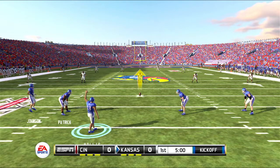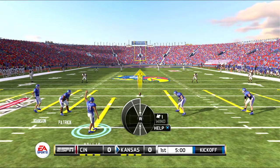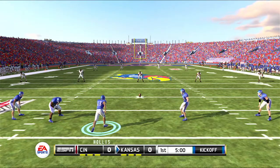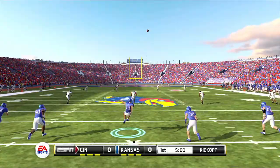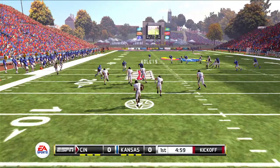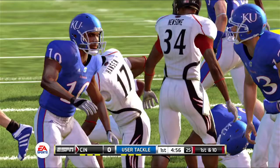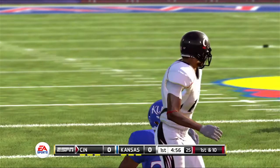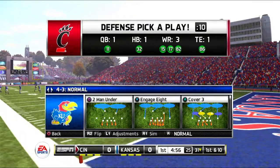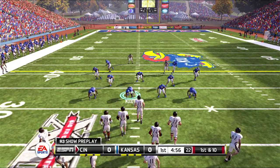Hollis has the ball set, and he looks ready to kick this one deep to open up the ball game. Here we go, folks. Taken down by the kicker. Kickoff returns 29 yards. They'll set up shop at the 31-yard line. First and 10.